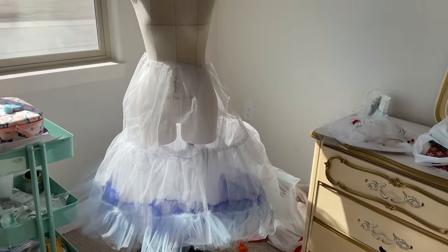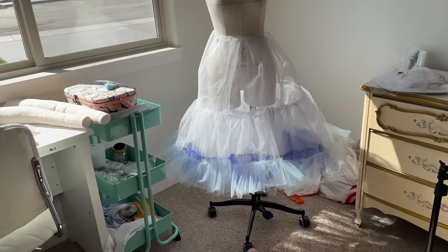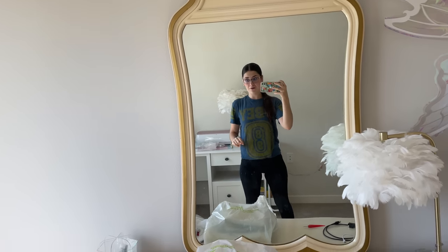Here's where the petticoat is with two layers of tulle and then the two crinolines I made. And I think it's a really good poofiness. So I'm gonna leave it at that and work on the skirt. And then I might go back and add that because I think the skirt will be heavy and weigh this down heavily. But right now I'm tired of working on a petticoat and I wanna work on something more fun.